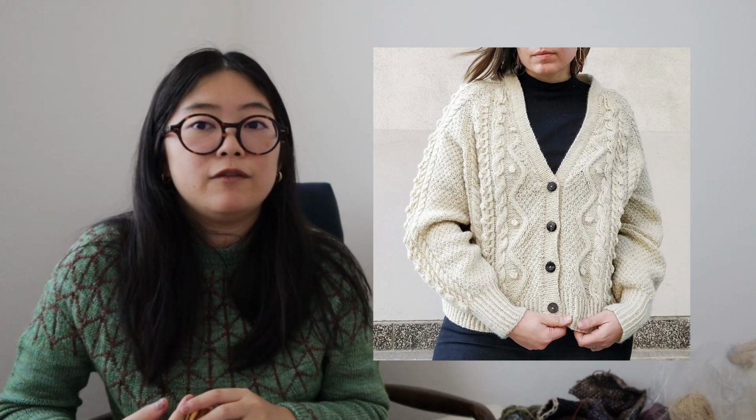It is a beautifully cabled cardigan, and I have seen some of my Instagram friends make it, and I am always super jealous, and I go back to their Instagram pictures to be jealous about it. And so when I decided that the mustard could be used for another cardigan, I knew I wanted something cabled, solid colored, classic, and that is the Willa Cardigan.